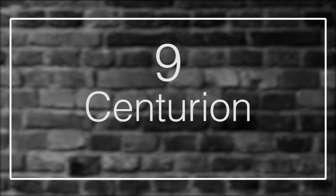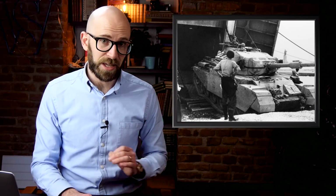Number 9. Centurion. While development of this British tank began in 1943, none were ready for manufacture until 1945, meaning they weren't ready for combat before the end of the war. But with a top speed of 21.5 miles per hour, a cannon that fired 105mm shells with twice the penetration of the 88mm artillery piece, the Centurion was still given plenty of opportunities to prove itself in conflicts such as the Korean War. It remained in production for the British military until the mid-1960s, but its most significant engagement did not have anything to do with the UK directly.